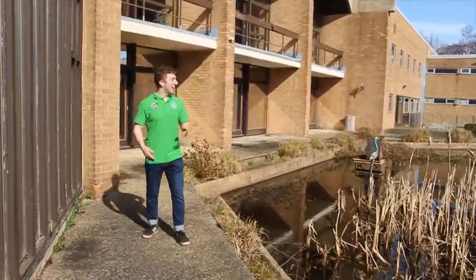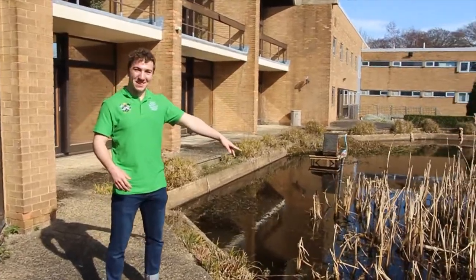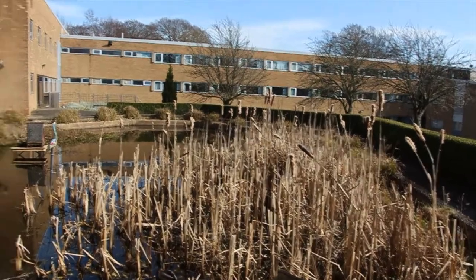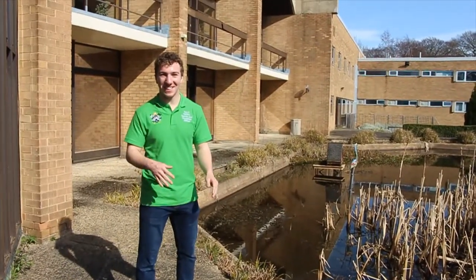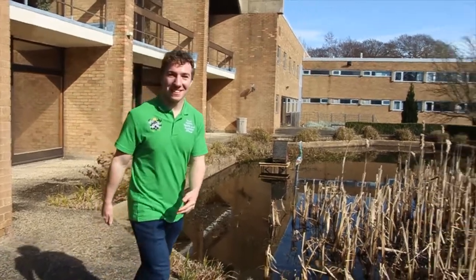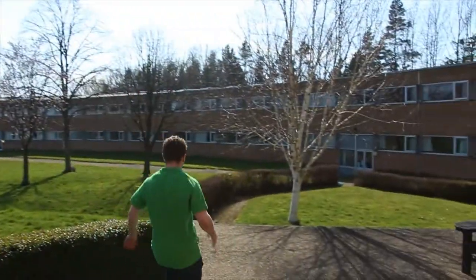And lastly, we've got our Aidan's pond. This has some cute ducks in. It's a pretty nice feature. And yeah, it's got cute ducks. They come and waddle around on the grass when you're studying, which is really cute. And I think that's all we've got to show you. So bye!